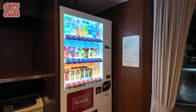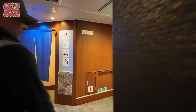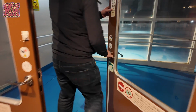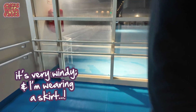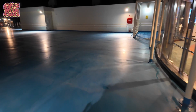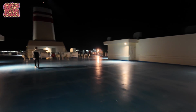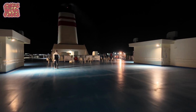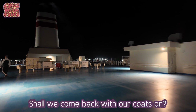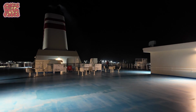There's a vending machine, as always. Let's have a look outside. Maybe I should have brought my coat. It's quite cold today. We're in danger of flashing everyone. Big danger. Come back when I freeze. Yes, it's freezing.